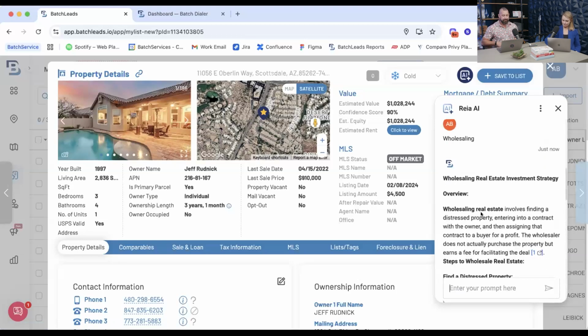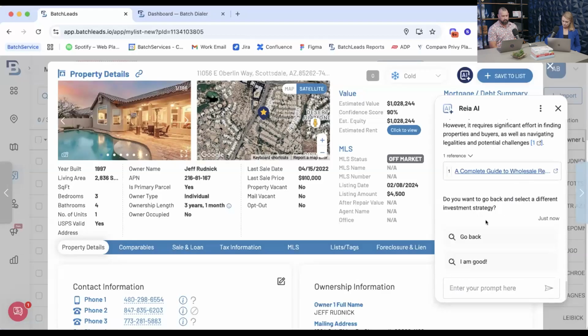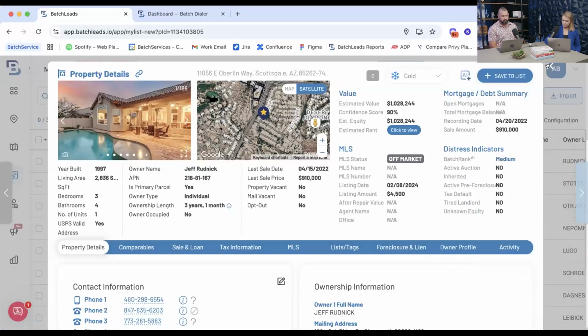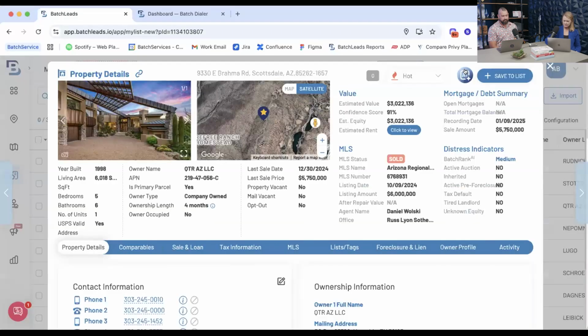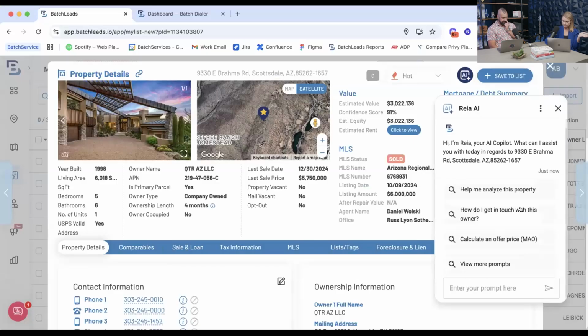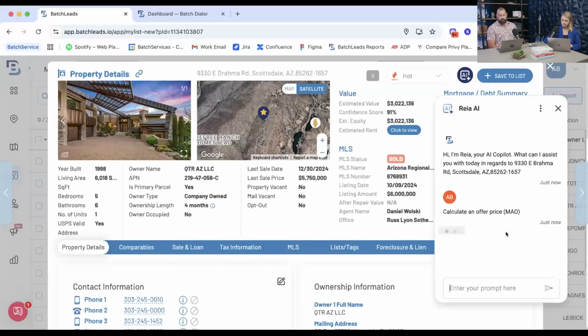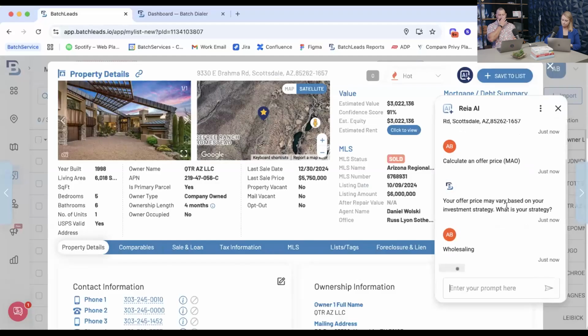Dialer AI. Absolutely. So this is, oops, I think it gave me a different response. Let me pick a different property real quick. It looks like wholesaling. Right? Did it? Oh, yeah, it didn't give me the MAO though. So I want to make sure I'm getting the maximum allowable offer for this particular property. We'll do wholesaling.